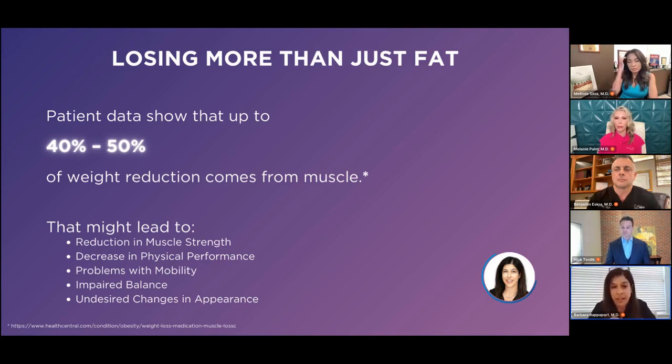But another subset of patients, I just want to throw this in here. It's very interesting. The data that we've collected with this 40 to 50% weight loss reduction, muscle reduction, we also see that in our bariatric patients. So the first year post-op with our bariatric patients, they are losing weight, but they're also losing a significant amount of skeletal muscle mass. And it's also true for our patients that do weight-related diets. So our Weight Watcher patients, our Noom patients, our intermittent fasting patients, they are also losing skeletal muscle mass.